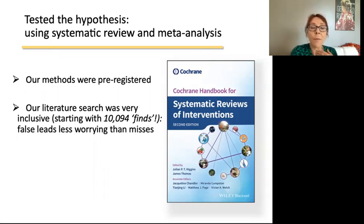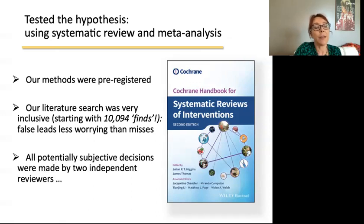Now, we used some well-regarded protocols that are designed to reduce bias and to be replicable. So we pre-registered our methodology and we used practices as recommended by, say, the Cochrane Handbook. Jess developed an extensive set of search terms, which in turn generated 10,094 hits. These had to be screened for eligibility, and this is potentially subjective. So here we always made sure that all decisions were made by two independent reviewers.